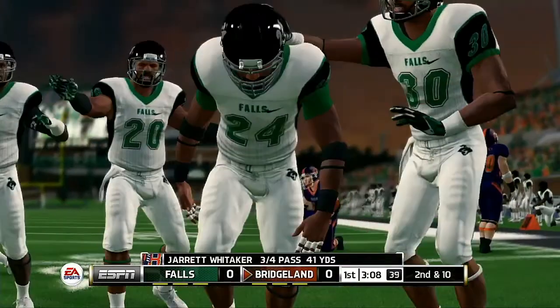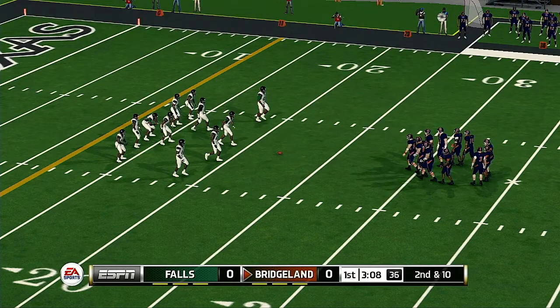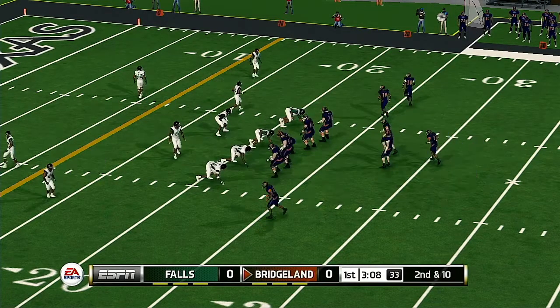Incomplete. That's a miscommunication between a quarterback and a wide receiver right there. They need to get their signals straight. Second down, 10 to go. Ball on the 22.